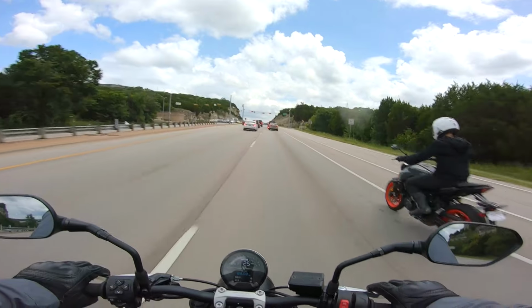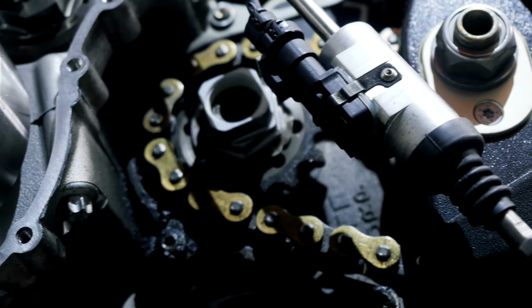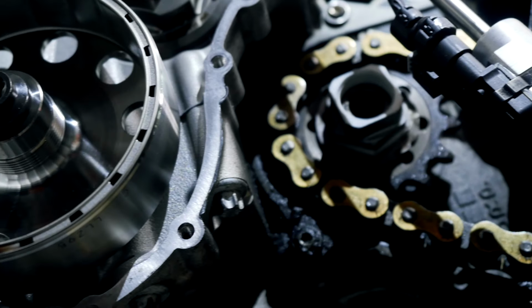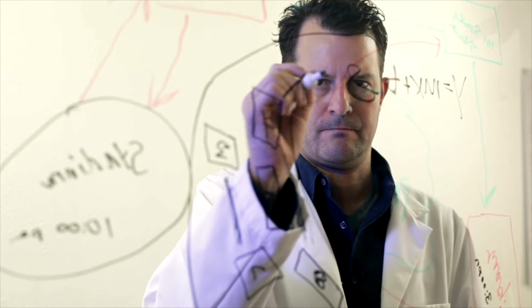Number 1 on the list, yeah, we're counting up today. Keep up, it's okay. It is the one that will have the most immediate impact on how your motorcycle rides, and that's swapping your sprockets. Now, I don't want to be a nerd about it, but we've got to bring in math so you understand what's happening.